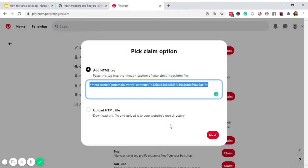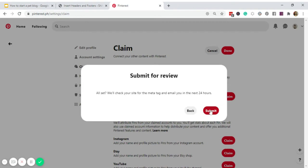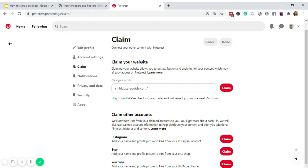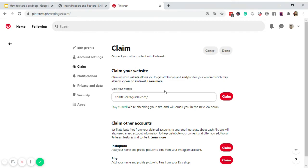Okay, going back to Pinterest, click next, and then submit. And then click done. All right. So normally it says here that it will take about 24 hours for this to go through, but it actually doesn't take that long. The maximum, based from my experience, is about an hour.